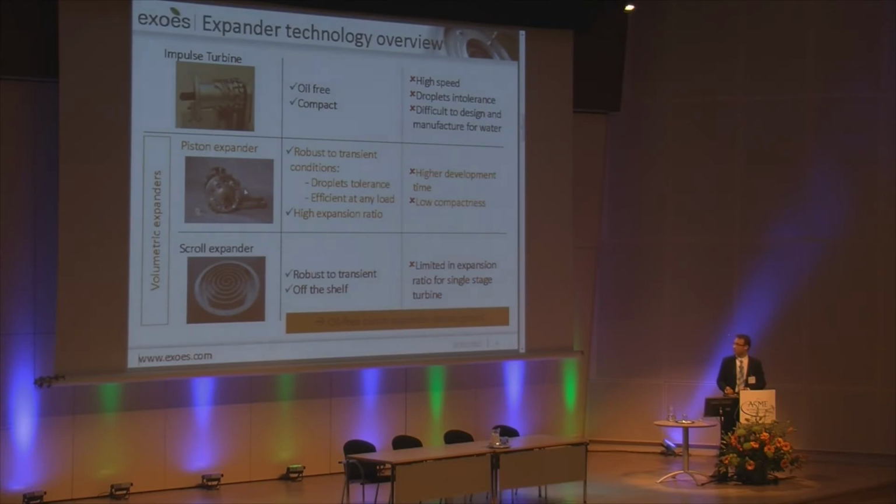There are also volumetric expanders, piston and scroll. As they are volumetric, they are very robust to transient conditions. I mean, they mainly accept droplets, and provided you can vary the rotational speed of this expander, you can have a very efficient expander at any load. That is very important for highly dynamic hot sources like mobile applications. And for a piston expander, you can have very high expansion ratio.